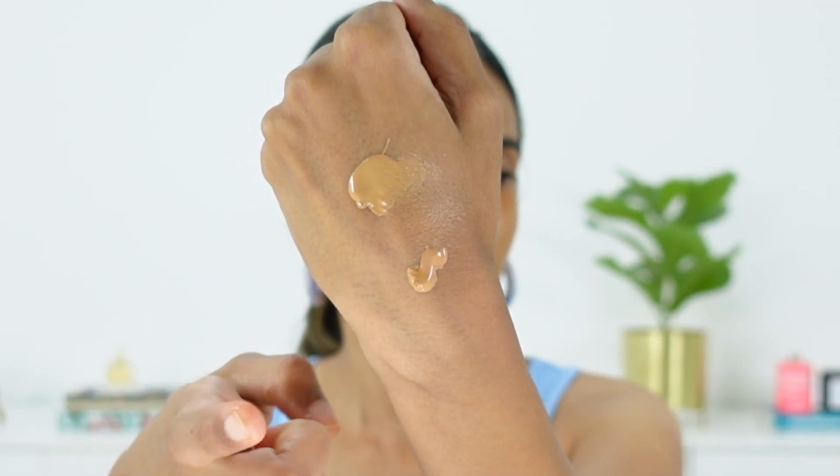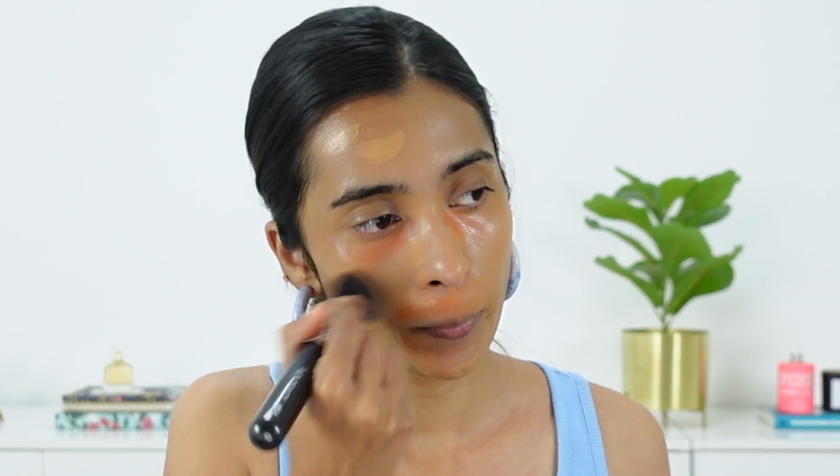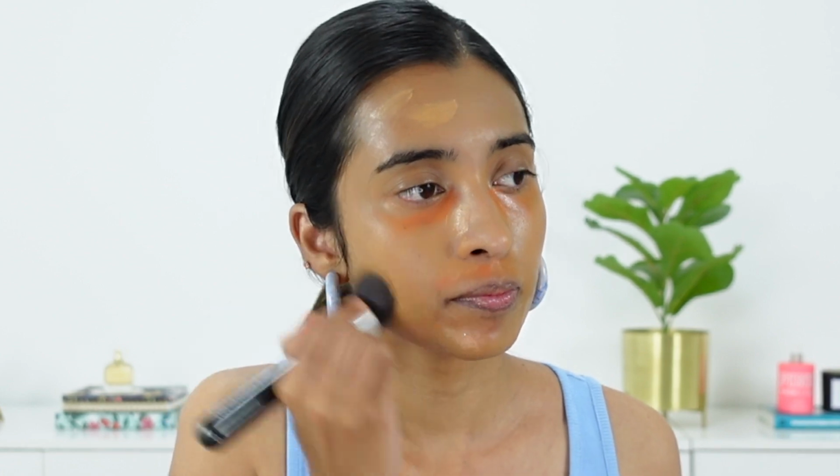This one is a RENEE face-based foundation. I feel like they just have a similar consistency. Maybe the Mamaearth one has a little bit more of a runny consistency compared to the RENEE foundation, but on the face, when you blend it out, they look very similar. I feel like even the shade eventually starts to look very similar. It's what I have on this side of my face, and you can see they look identical.